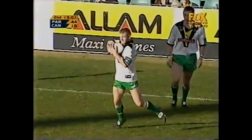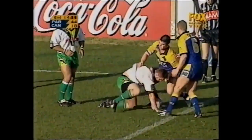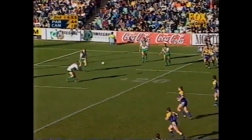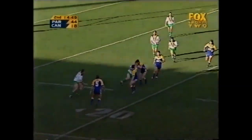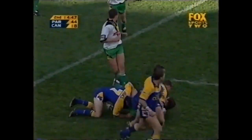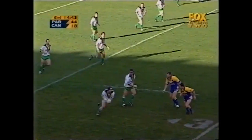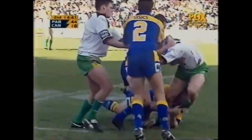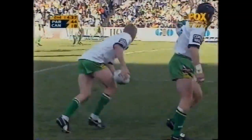Restart once again from the Eels. They've scored three tries in the second half, the Canberra Raiders. In fact, they've scored 18 points to 12 in the second half. Now McFadden, they go wide again. Map almost through, 25 out from his own line. McFadden at acting half, over the 30 metre line. He's tackled 15 metres short of halfway.